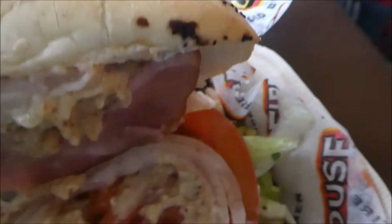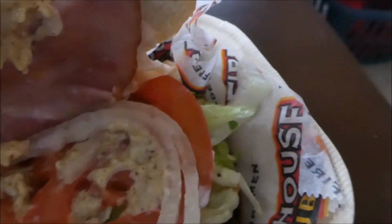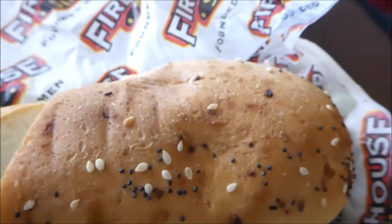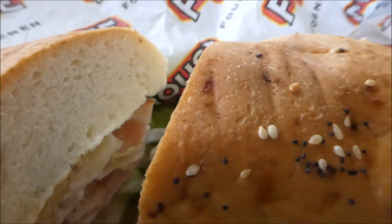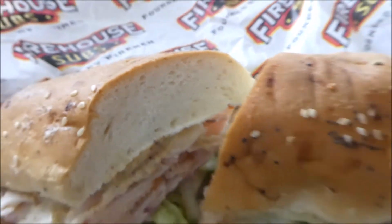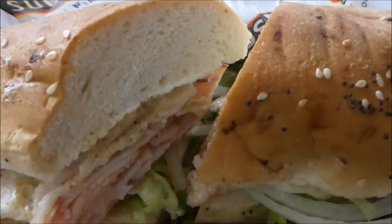I requested jalapenos, I requested hot peppers. I ordered this online. They didn't specify what kind of peppers they were, and I don't see them, but there it is. Kind of looks like a bagel. So let's give it a try.